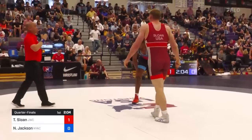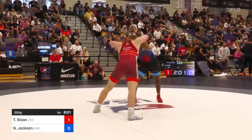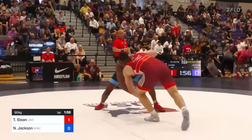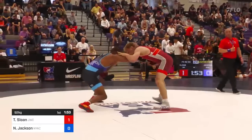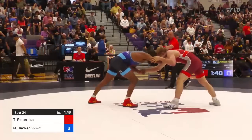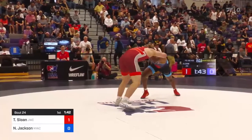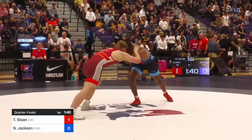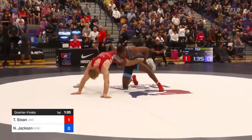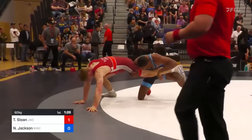And first passivity called against Jackson. Sloan doing a really good job matching Jackson's level, controlling some ties, tying him up, and threatening. Nice little pick from Jackson and isolates that leg. Looking to take it down for 2. Nothing yet.